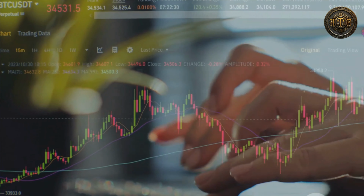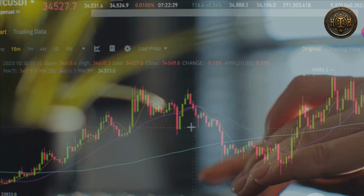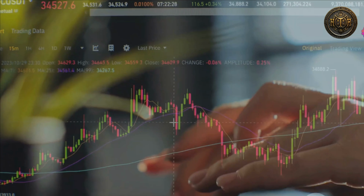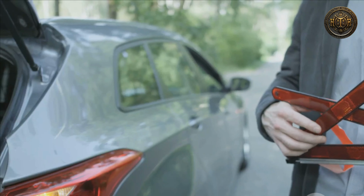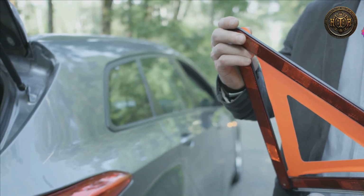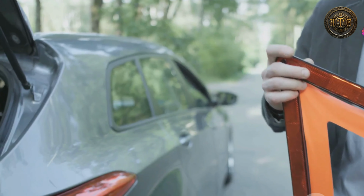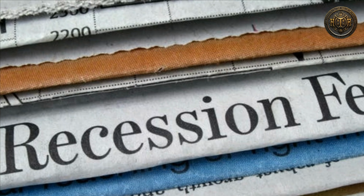The Sahm Rule isn't about predicting the future with 100% certainty. Instead, it's a tool to help us recognize early warning signs. It's about providing a warning sign, a way to say, hey, things might be headed in a bad direction, let's pay attention. By doing so, policymakers and businesses can take preemptive actions to mitigate potential downturns. And historically, it's been quite good at its job.